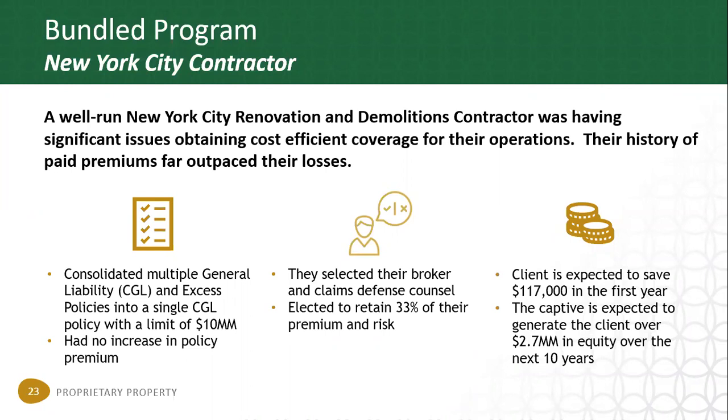And so they came to us and they needed a primary line, a primary policy that provided them up to $10 million of cover for some of the work that they were doing. And so we were able to go through the underwriting process, get them underwritten and approved, and a policy issued that provided them up to that $10 million limit that they needed for their GL line.